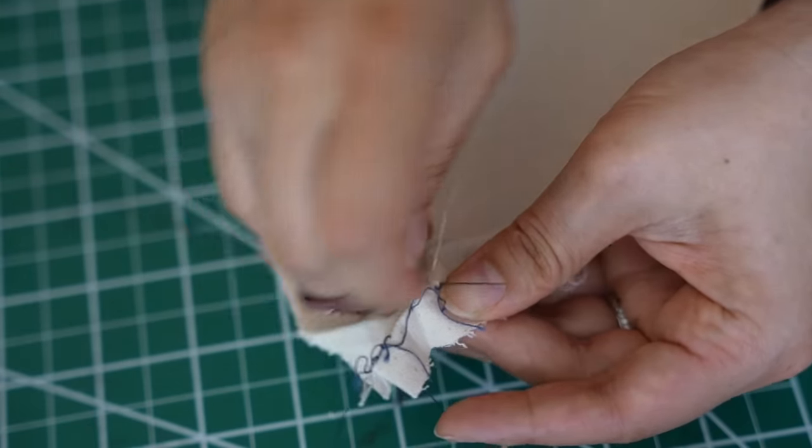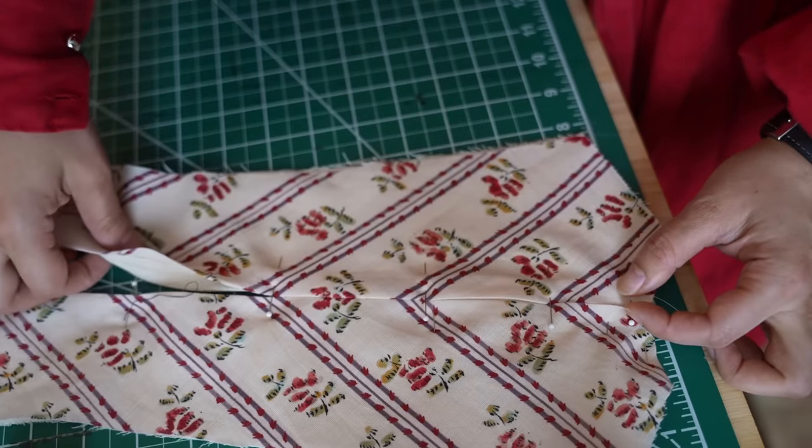Let's get to the sewing. Today, we're going to make a dress that I have been slowly working on for the past 4 months. It's the Meet Felicity dress.